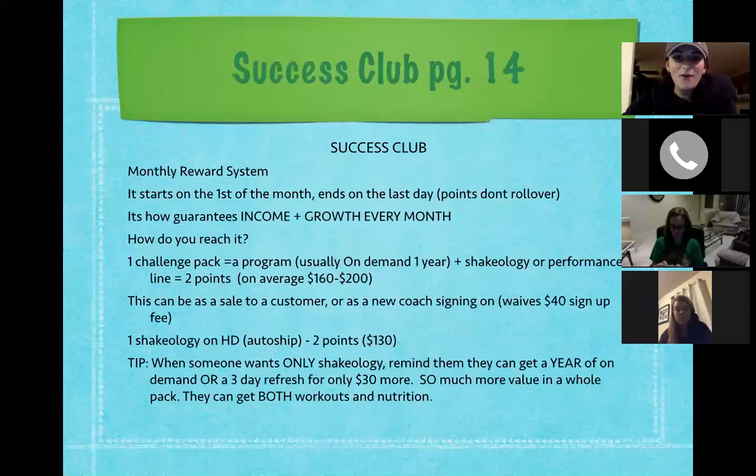All right, so first thing is Success Club. It should be page 14 in your workbook. There have been some changes since the workbook came out, so you can write those down as we go along. I just wanted you to have this visual as we move along. I'm such a visual person that I like to see things, so sometimes it's easier than just hearing them.